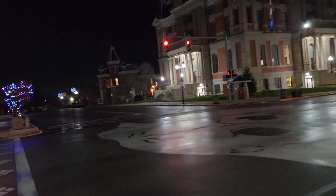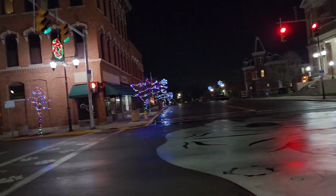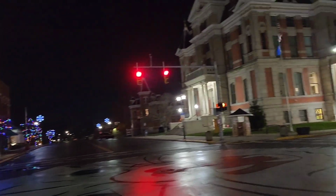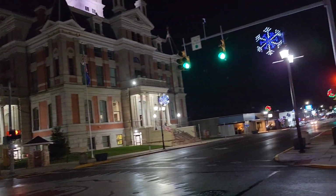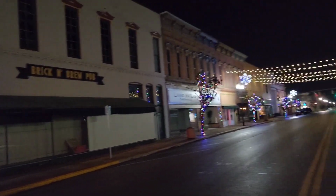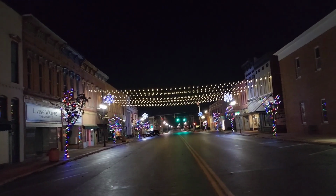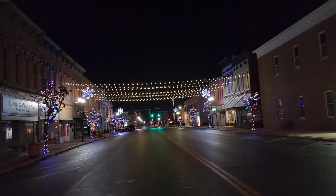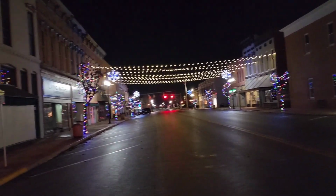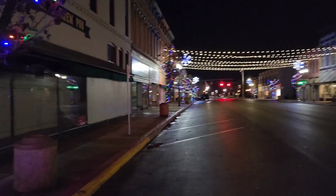And if we look this section, we see more trees. And if we look on the other section, look at that, how nice it looks, that court of lights crossing the avenue. Looks beautiful. Gorgeous.